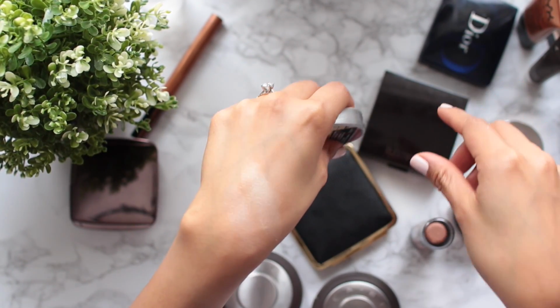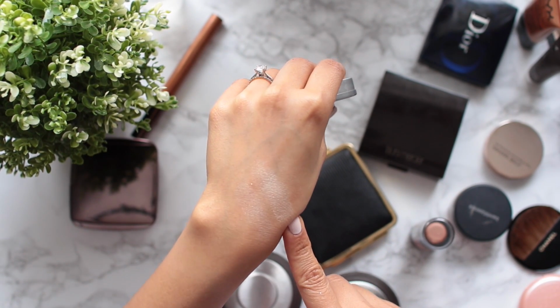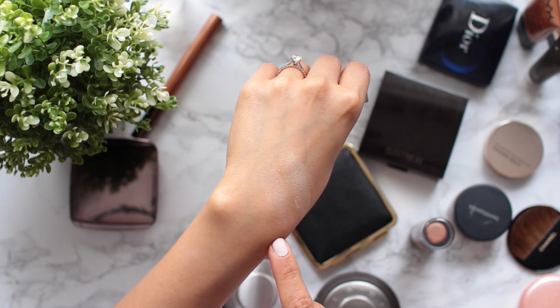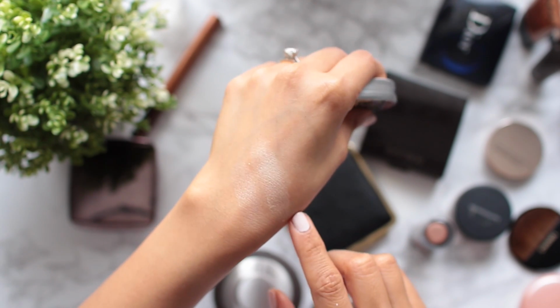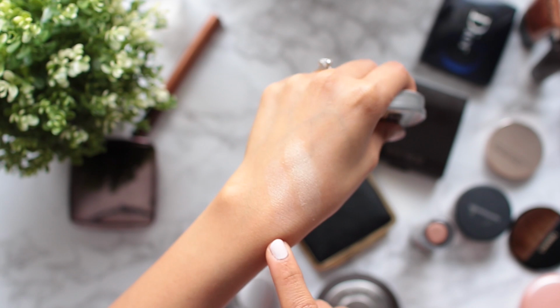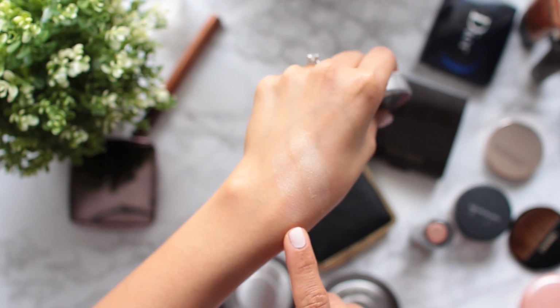So this is them kind of side by side, if you can see that. The first one is the Mary Luminizer, and then this one is the Laura Mercier. They both catch the light beautifully. The Luminizer is a little bit more gold and reflects a little bit more light, but I do prefer a more natural highlight most of the time, so I'm going to stick with the Laura Mercier.